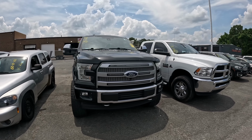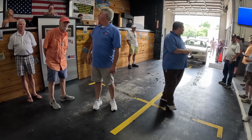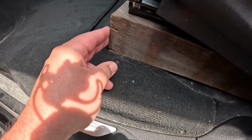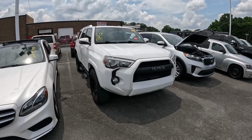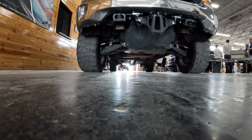Today I'll show you what a dealer pays for this F-150. Every time he yelps, he's got a bid. Oh my goodness. Look at that ingenuity right there. Today I'm going to show you what a dealer pays for this Toyota 4Runner. This Toyota Tacoma.